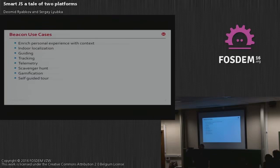You're at FOSDEM. You're completely lost. My first time. Whose first time at FOSDEM is it here? That's my first time. Okay. I got lost so many times already today. Beacons could help. If you have the venue map on the app and it can actually tell you where you are and what to do, that would be nice. Because I got lost. Anyway.